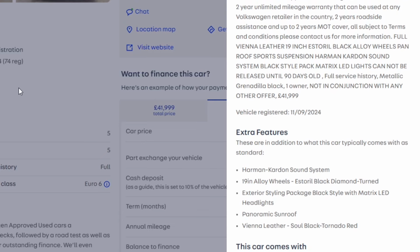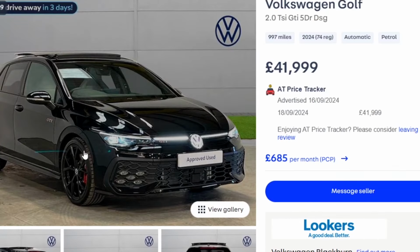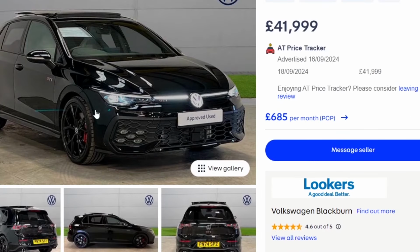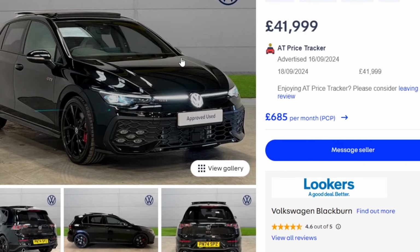And obviously because it's an ex-demonstrator in Grenadilla Black, the one owner on top of it. As part of the 19-inch wheels, I believe you get progressive steering, and it changes the suspension to a bit more sports suspension. That's something I'm really curious about, different to the Richmond's 18-inch wheels. So that's something just to note there with this car.